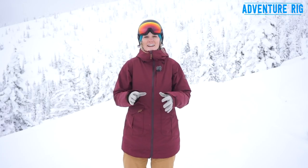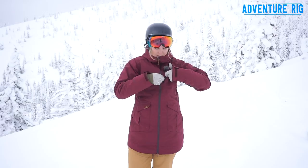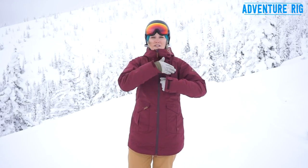One thing that I've never had on a jacket is a media pocket that you access from the outside. So what that means is I have this zipper right here, and then I just stick my phone in there.